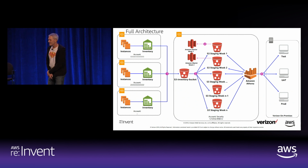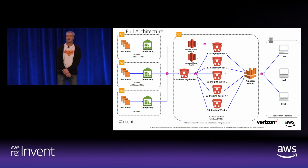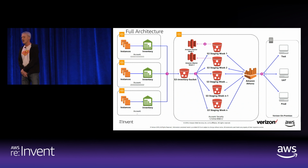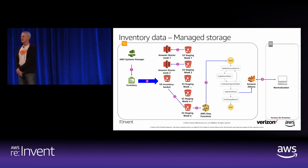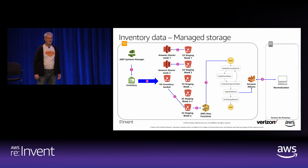However, after just a few weeks, we realized that that central bucket was growing larger and larger and larger. And we knew that fairly soon, the size of that bucket would outstrip our on-premises process's ability to process it in a timely fashion. So we needed a solution. So naturally, we looked at native AWS tools to make this happen. And here's a view of that.